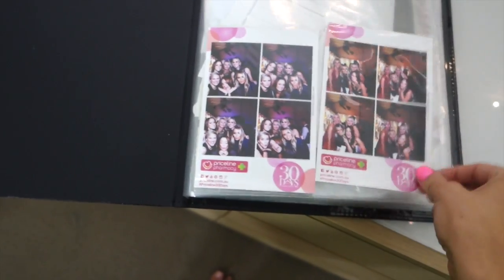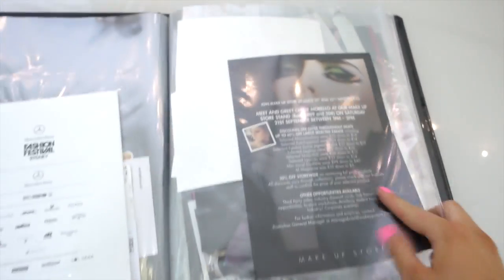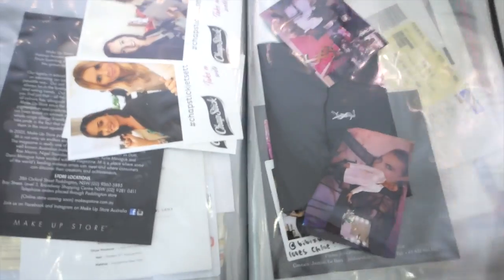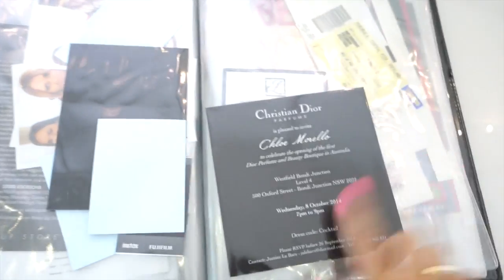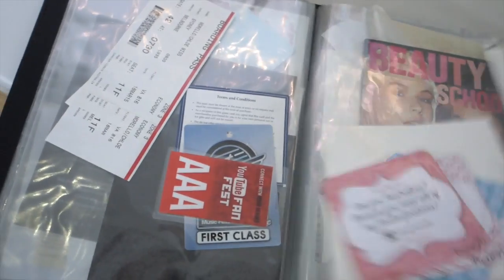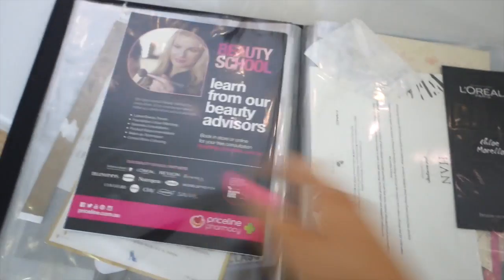Let me put it up here so I can show you. I've just been keeping little snippets of my YouTube stuff. These are photos of me and my Max Connectors family, the Cannes Film Festival stuff. This was my first pamphlet from the first workshop I ever taught. Photos from my YSL things that I did. An invite from Christian Dior, which I thought was cool. Random stuff like that. I contributed to this beauty school booklet with Priceline, so that's in there.